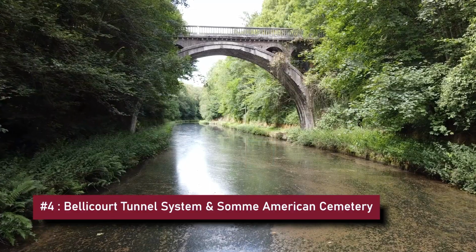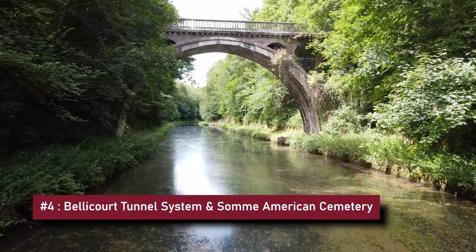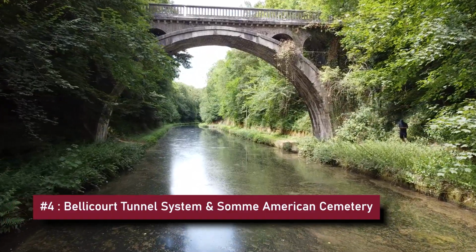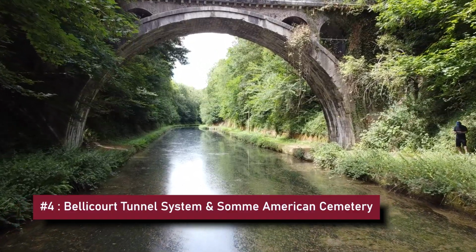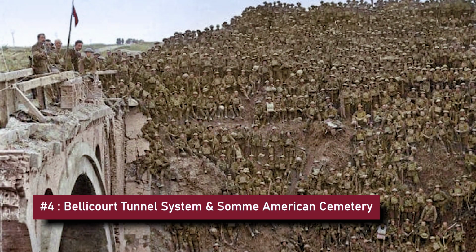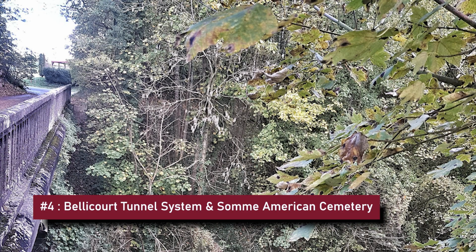Less than a mile down the road is another iconic spot from the actions of that day, the Riqueval Bridge. It was here where men of the British 46th Division, attacking alongside the Americans, stormed and captured another vital canal crossing point. They posed for a famous photo shortly afterwards. You can still visit that overgrown spot today to recreate that iconic photograph.